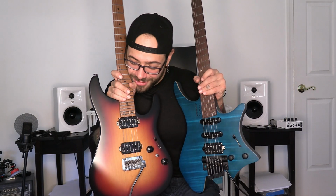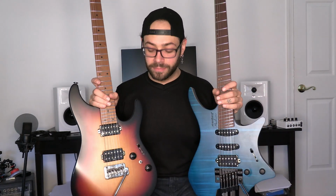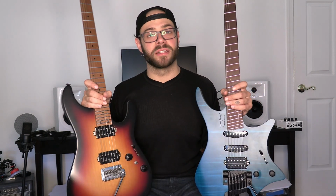Oh, I love both of you so much. You're both the best. I immediately put 9-gauge strings on this one when I got it. I left the 10-gauges on this one. I'm probably gonna switch back to 10s now because I think that how solid this guitar feels has partially to do with the fact that there's 10s on it. And I think 10s on this would just make it sound massive. Guys, that's all I have to say about these two.